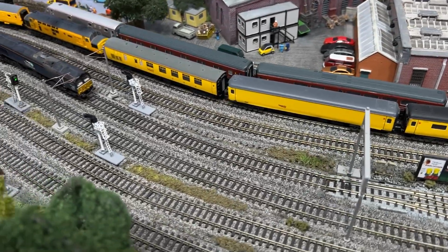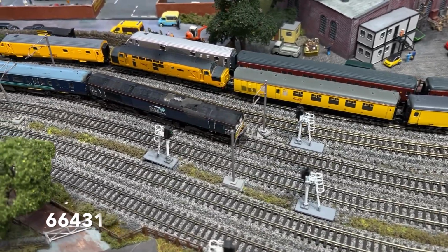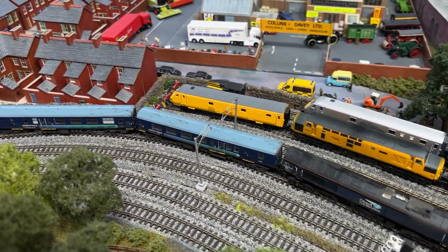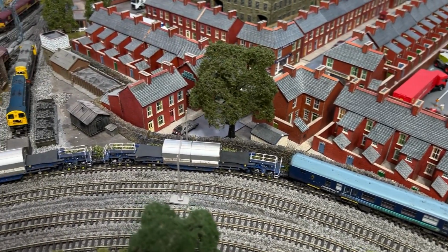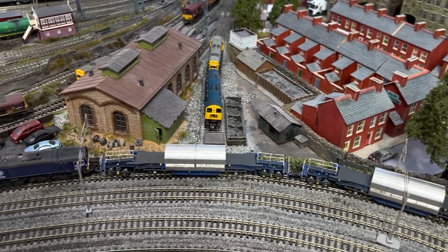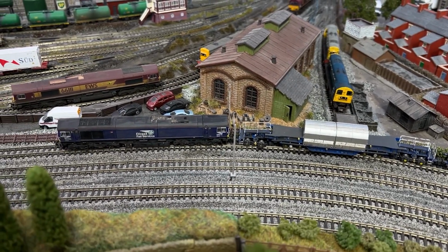Oh, a DRS Class 66 has been held at the lights. Now it looks as if this is the special service that DRS provide. They'll have 2 KUA nuclear flasks carrying spent nuclear fuel from Devonport to Sellafield. And of course, there needs to be 2 Class 66 looking after the train.